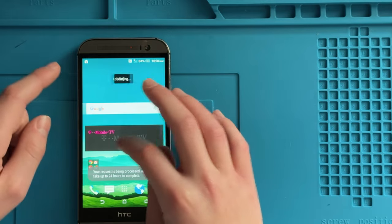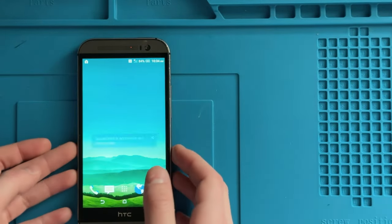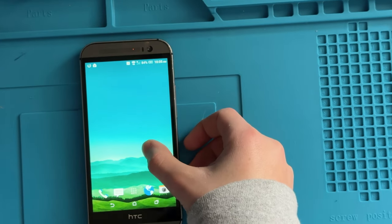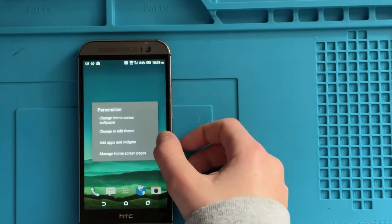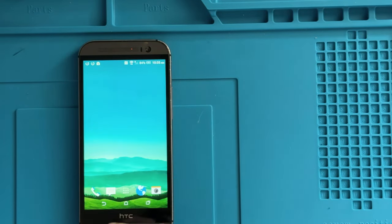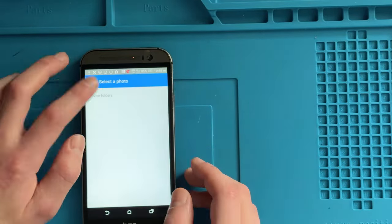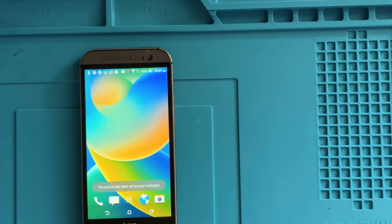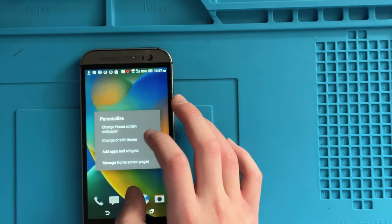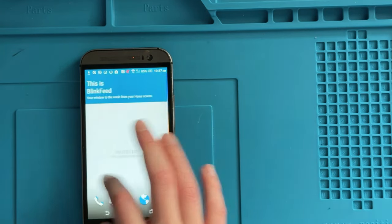This is Android. Okay. This really doesn't look too bad. I could actually use this. This is not bad. Cool. I'll personalize it. Change home screen wallpaper. You know what? This is gonna be stupid. There we go. That's so stupid. That's also so nice though. Change your edit theme, edit apps or widget, and home screen wallpapers.